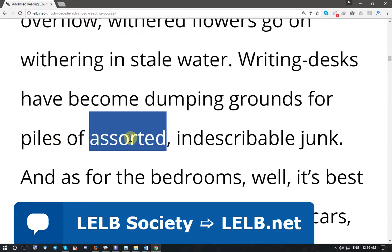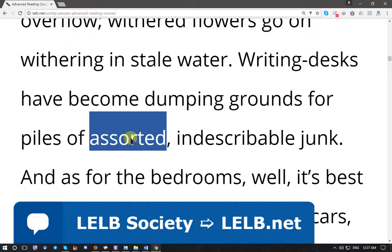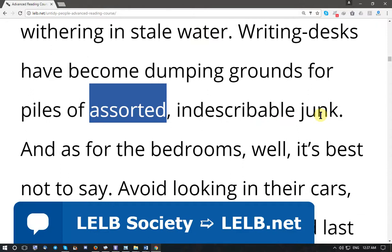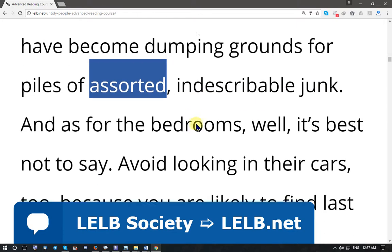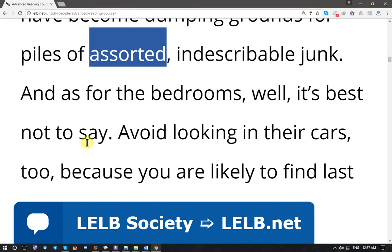Everything in a various and, let's say, not organized pile. Let me write it. Miscellaneous and disorganized. Indescribable junk, not describable, something that cannot be described. Junk means rubbish. And as for the bedrooms, well, it's best not to say. So the author has intentionally decided not to talk about the bedroom.